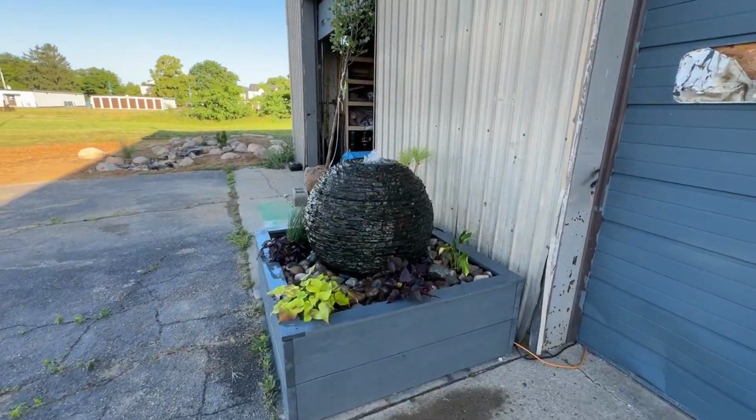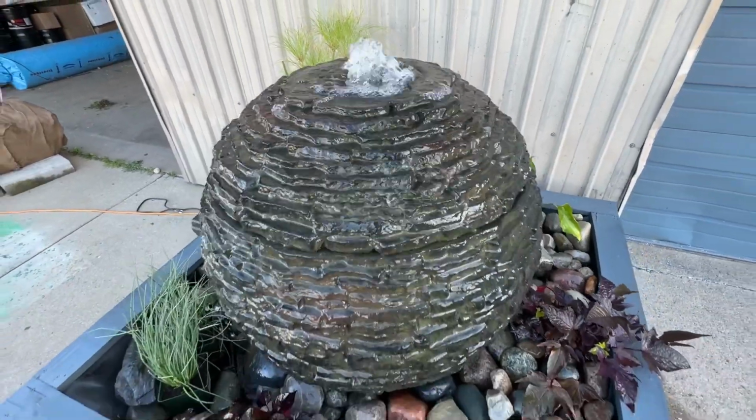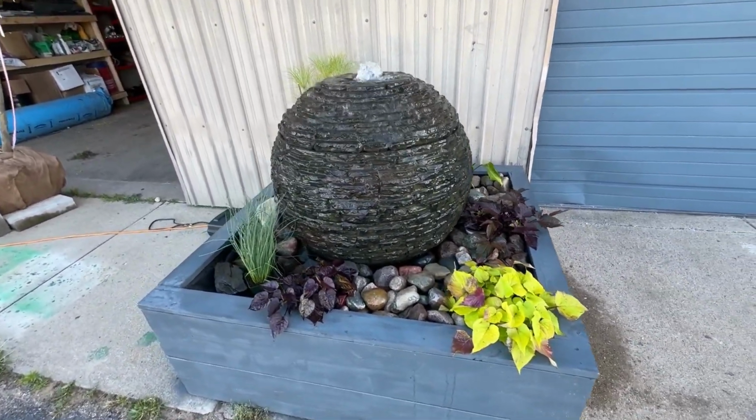Over here we've got this Aquascape stacked slate sphere. It's got an aqua basin in there. Real basic water feature, but beautiful. This is something here that we could install, and starting price on something like this is right around $3,000.